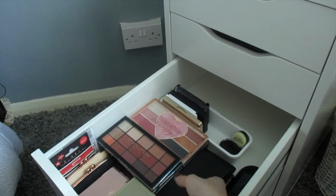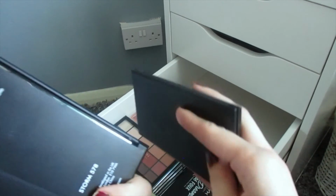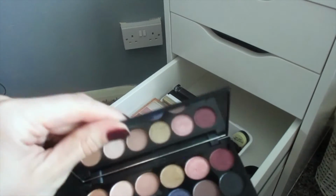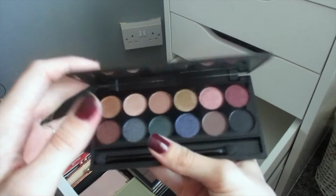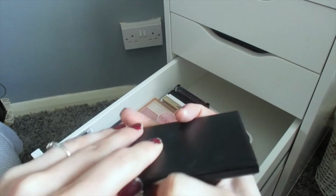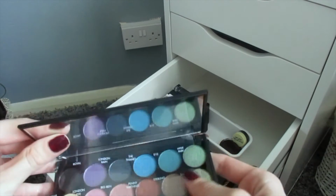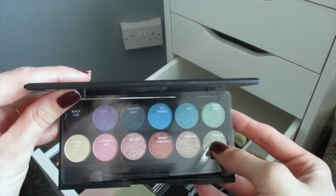I then also have 2 Sleek palettes. So one is the Eye Define Storm 578, and it just comes just like this. You have your mattes and some shimmers. And again, this is the Eye Define Original 594, and again these ones are just mainly shimmers, but are just really stunning shimmers.